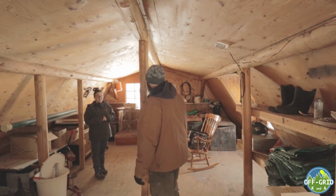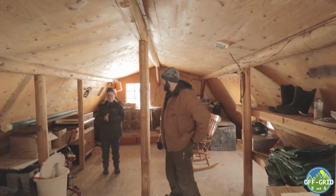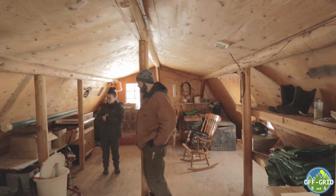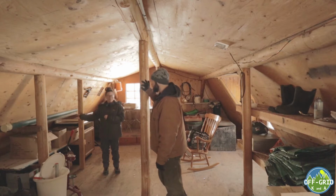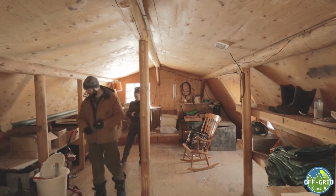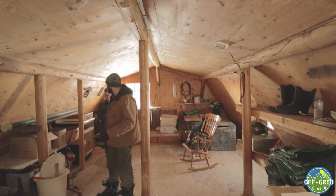Now that we're up here, we do have quite a bit of things that are up here, kind of odds and ends. One thing that I'm super excited about that we found up here were all of these cans, all of these jars that I can use for canning and preserving stuff. So super excited about that. This other box here, those are bottles. This is your beer making kit, and this is what I'm going to be putting the beer into.